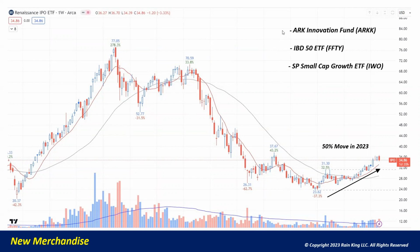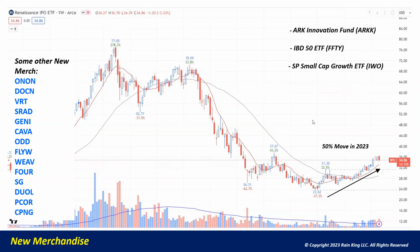The other thing we can look at is the ARK Innovation Fund, we can look at the IBD 50 ETF, and we can look at the S&P's ETF for small cap growth stocks. They'll also give us an indication if money's flowing into small caps, meaning also some IPOs. Now, the IPO index here has moved up 50% in 2023. It's a good sign. We haven't seen this kind of move sustained for a long time. So that's important. There's a lot of new merchandise that's starting to emerge.